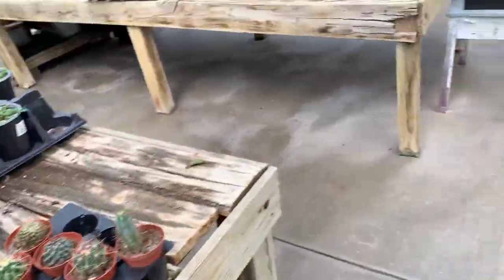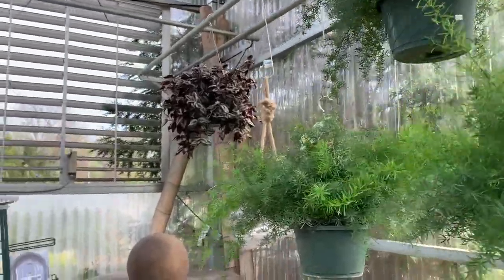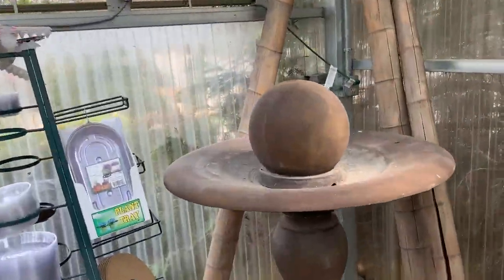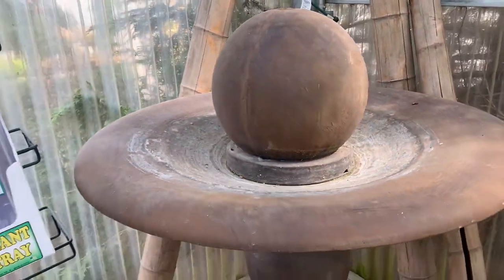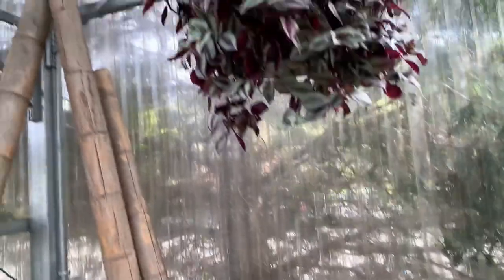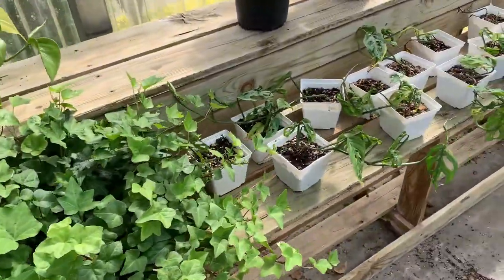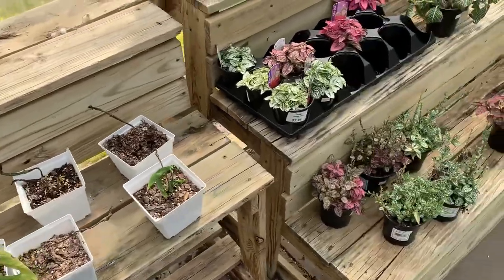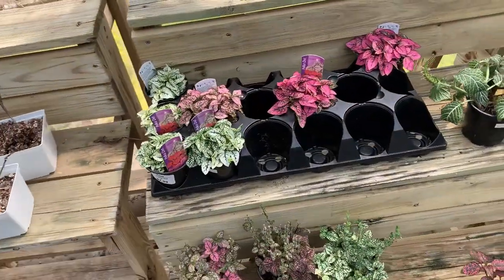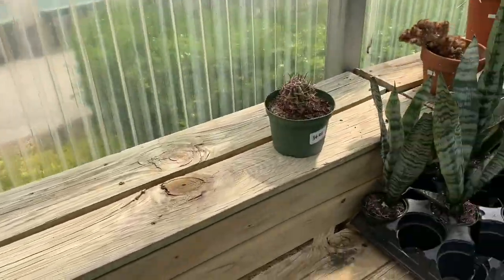Okay, I think we're going to stop and go behind us so I don't forget about all this. Got some ferns. Oh man, I want a water feature like this one day. The water comes out here and pours down on there. All right, so we got Tradescantia, there's some Dracaena, ivy. Probably Adansonii, looking a little rough there. Cute little Fittonias. Very nice looking aloe.